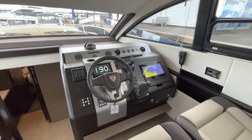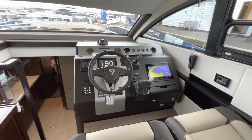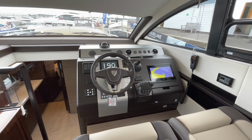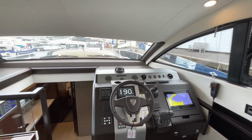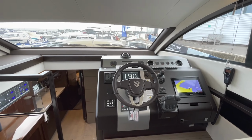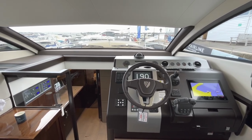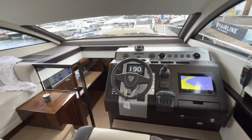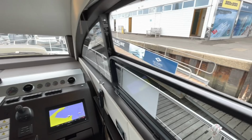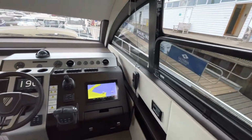Just have a little look at the lower helm. So we've got the upper helm, we've got the Flybridge controls here, but we've actually got really good visibility. And the thought that's gone into this, because actually that windscreen is absolutely spot on for when she's underway cruising. Great visibility for a lower helm of this size. It's fantastic. Really good control. Love the fact that there's a window there communicating with your crew. Head out, you can see where you're coming in there.